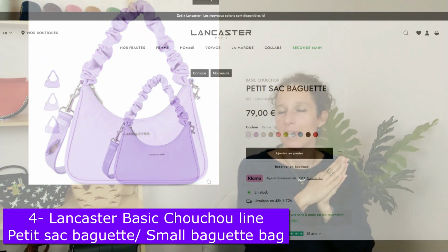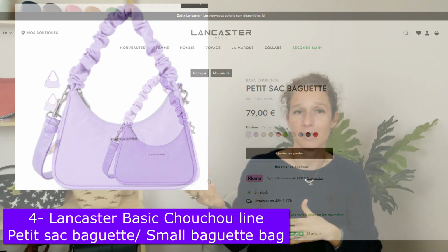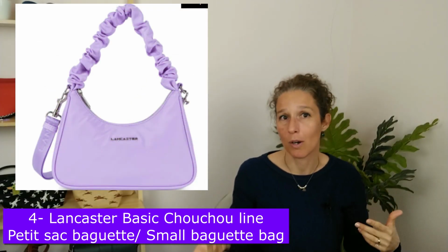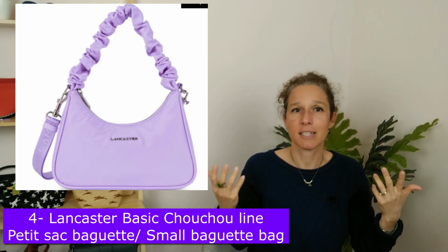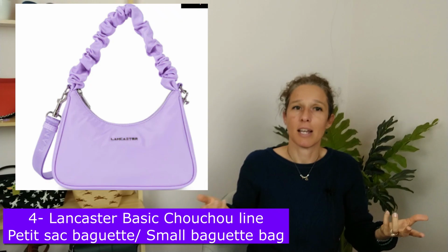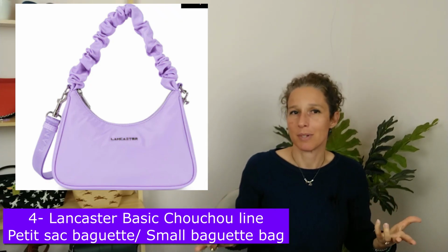It is available in various colors. The price is just insane. It retails for €79. I think it's perfect for just a party or when you go to the beach or to the pool. It's the bag you don't have to take care of, because yes, in nylon you can clean it and so on, and it's quite resistant.